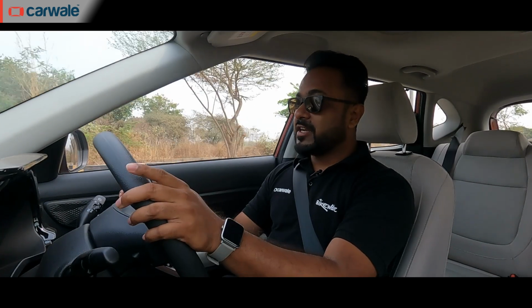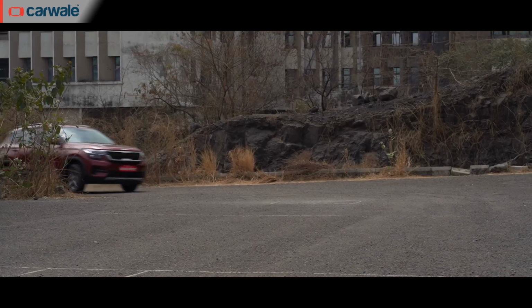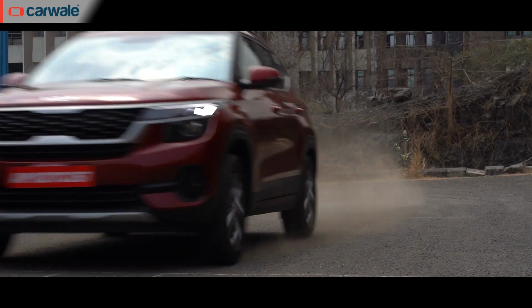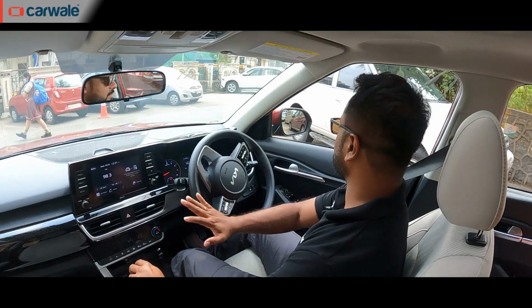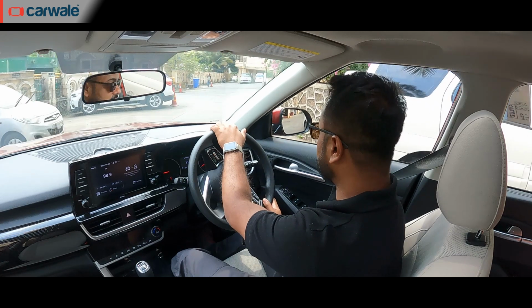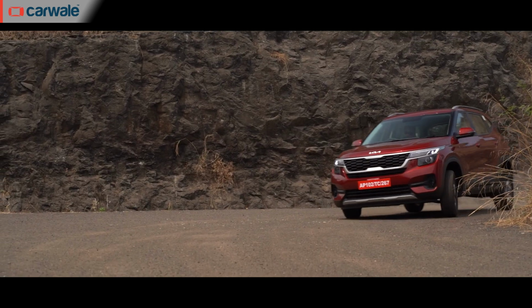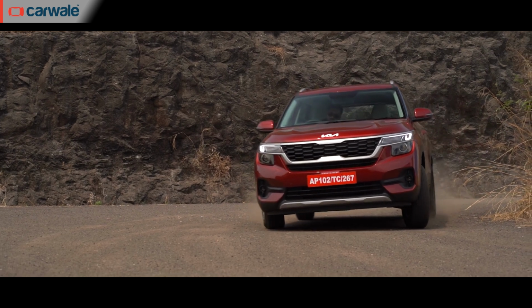Now, 3 turns lock to lock is a bit of an extra effort, but then the steering is light and makes the car easy to drive. While taking some corners, you do feel a little more feedback from the steering would have been delightful for an SUV that drives and behaves like a car. And unless you're too fast in a corner, body roll is manageable and it sticks to its line.